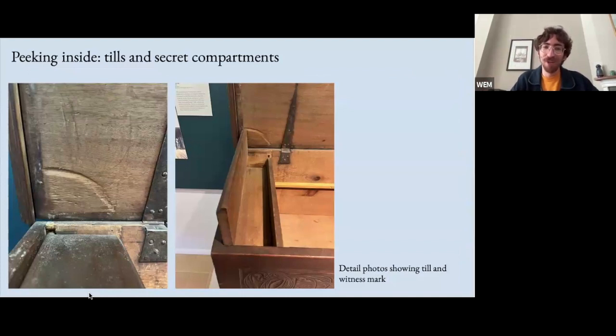it has this component called the till that we see here, and the till on Esherick's blanket chest is actually still intact. A lot of Pennsylvania German blanket chests don't have their tills intact, so it is really nice that Esherick preserved this piece and that it's still here today.